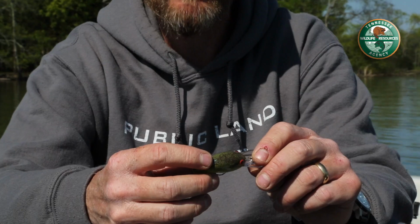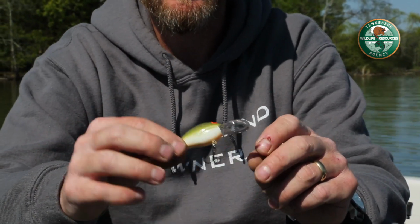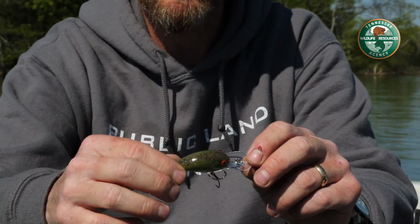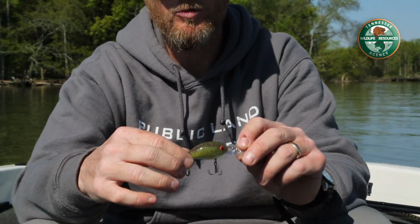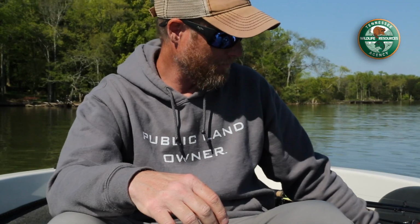like on Old Hickory. Old Hickory Lake is a shallow water fishery. You can throw this all summer long, catch fish all summer long on this same bait, especially that same color called root beer. My friend will kill me for letting that out.